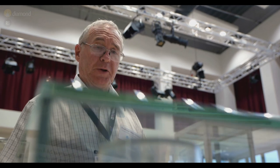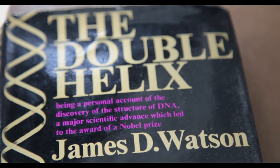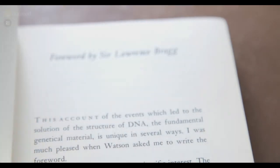Now, everybody knows about the structure of DNA and Crick and Watson. That was published in a famous book called The Double Helix, and Lawrence Bragg was asked to write the foreword for the book.